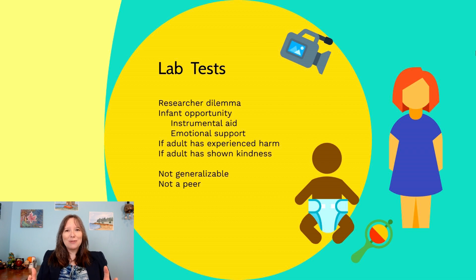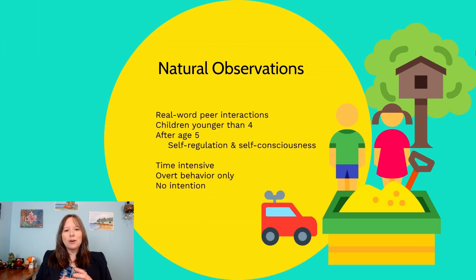Where we are worried about generalizing this research, of course, is to a same-age peer. There's such a difference between infants and adults that this may not be a peer relation, but more of a caregiver relationship. So to look at peer relations, we tend to look at things like naturalistic observations in preschool-aged children. So this is a great example of real-world peer interactions.